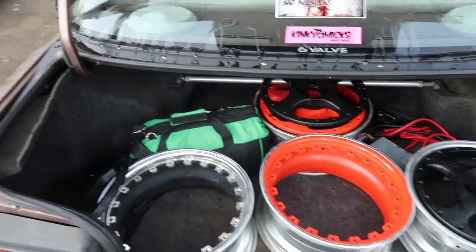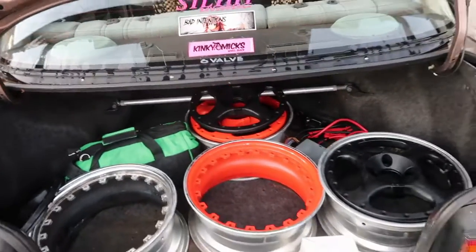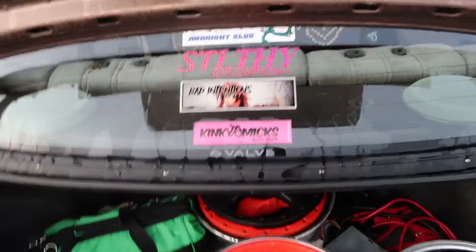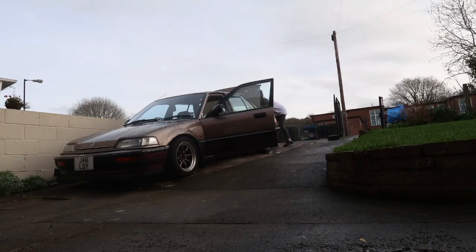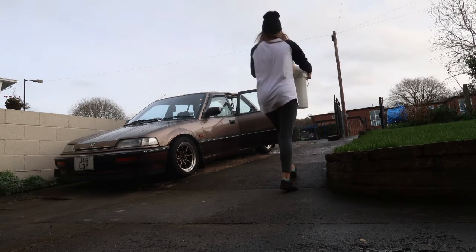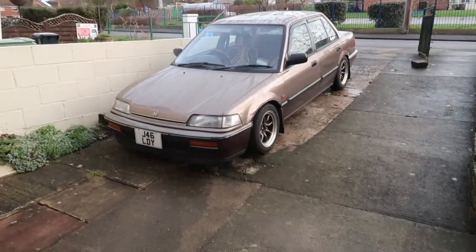Okay, so I'm not sure how I'm going to fit all this stuff in. Look at this, blinking pet duck in there. So I still have my wheels that I bought in the back of the car, which I need to get out of the car. I could probably fit something in there. Right, that's everything packed in him. Let's go.